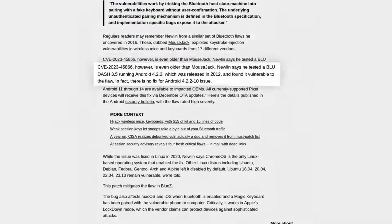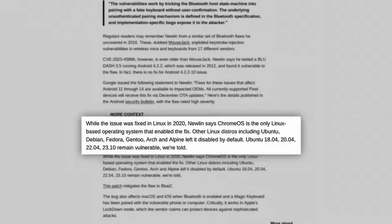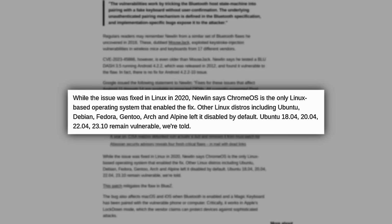Android has been vulnerable to this issue, he says, as far back as version 4.2.2, which was released in 2012. The same flaw has also been in Linux, but it has been patched since 2020. But then the fix was left disabled by default for some reason, which Newland also discovered. So hopefully that will be addressed quickly by every distribution, since it's already there and could just be turned on. That's nice. Also, if you'd like to learn more about this, we'll have links in the show notes. But there's some more bummer news coming up, so get ready.